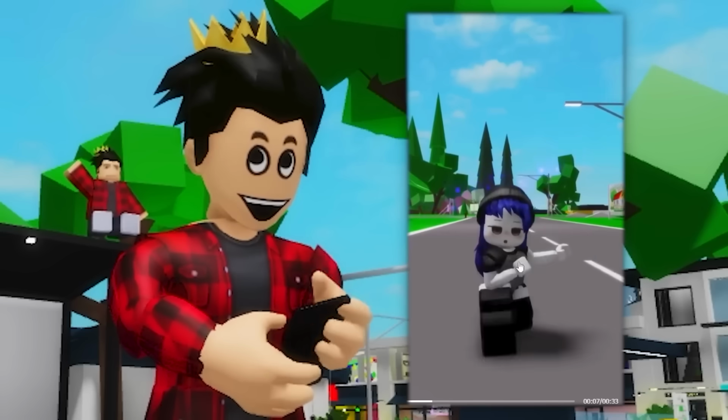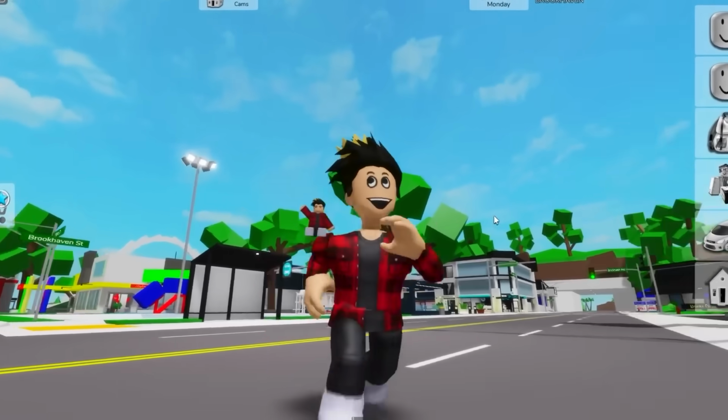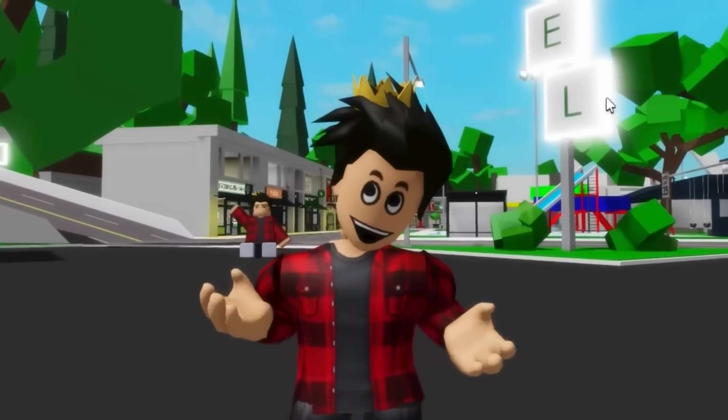It's kind of a skipping one. Here's how she climbs too. Even her jump is fairly different. Anyways, those animations change everything we do in the game. With a quick Roblox search, we'll find those. The only problem is that it's 200 Robux. But of course, there's a way to get it for free.